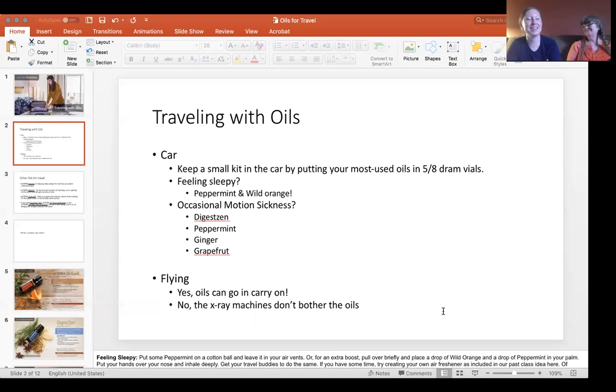All right. So if you get occasional motion sickness in the car, even this goes with flying, or if you're on a boat, anything with traveling, I would say you want to have these no matter what. These are just a couple that I have here. Digestin, which is our blend. I don't actually think I have it on me. That's really bad. Probably because I use peppermint instead a lot of times, but we have Digestin capsules. So it's a blend. It's our digestive support. It is one I definitely recommend for traveling, especially with eating out.